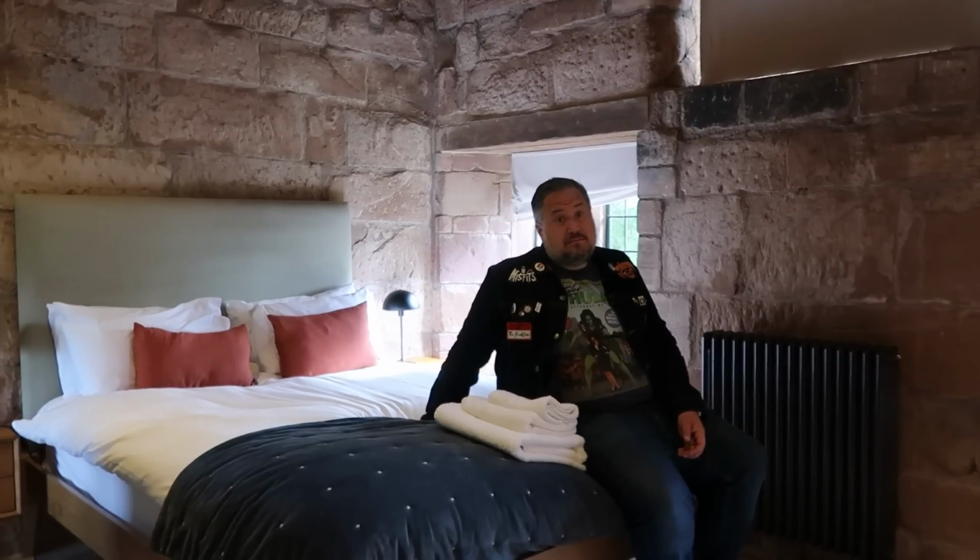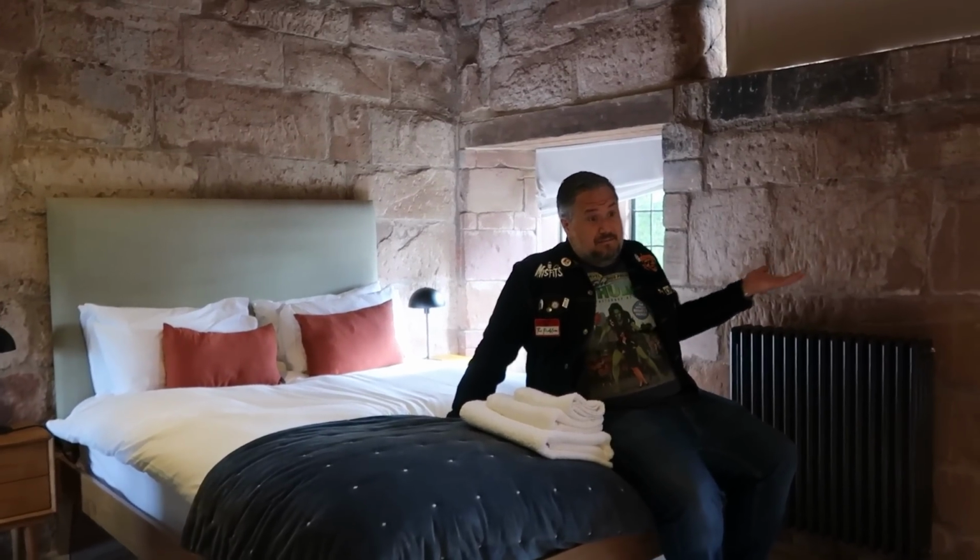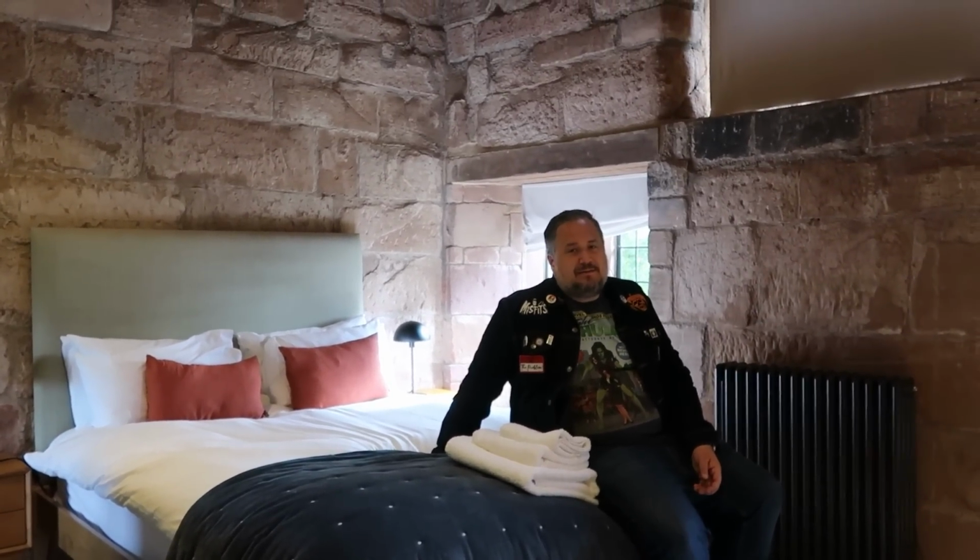How's the bed? Seems pretty nice. Seems very comfy. Like, I don't know if it's just the duvet, but it seems very fluffy. Looks like it's probably gonna be good. Good, good. I've been so obsessed with the actual bedroom that I haven't even checked out the bathroom yet.